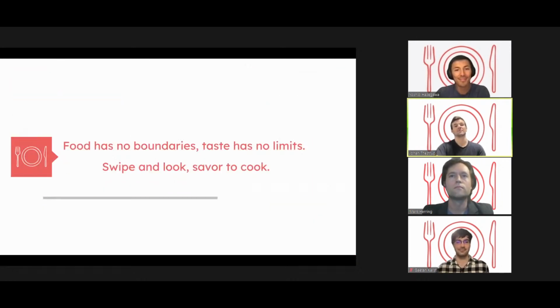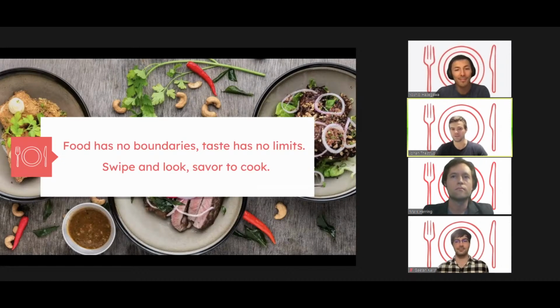This now leads us into the values and vision on top of which Savor was founded. Our tagline encapsulates these. Food has no boundaries, taste has no limits, swipe and look, savor to cook. Savor aspires to be inspiring and all-inclusive. Food is not limited to just tasting good. It can also be a springboard for you to improve your own life and your surroundings. Our app is easy to use, and delivering a great user experience will always be priority number one. Last but not least, we'd like you to savor what you eat. Mark will now take you through some interesting facts and who we imagine will benefit the most from using our app.